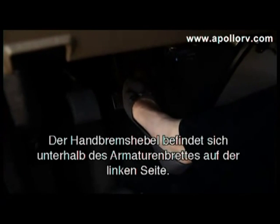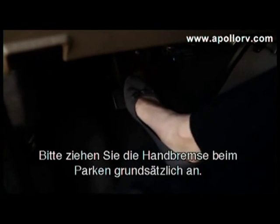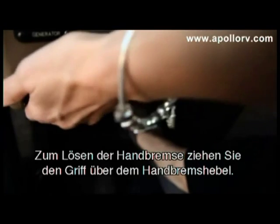The park brake is located on the floor and is operated with your foot. We recommend setting the brake every time you park the vehicle. To release the park brake, simply pull the lever in the panel to disengage.